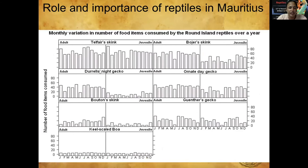So here is just a difference in the different food items consumed. We can see that between the adult Telfair and juvenile, there's not much difference. For the Bojo, there's a bit more, whereas for the day and night gecko, there's quite a big difference between what the adult and juvenile eat, same for the lower one. So this is to illustrate that based on the size, the amount of prey you get is going to differ. So you're not going to get the same amount of choices.